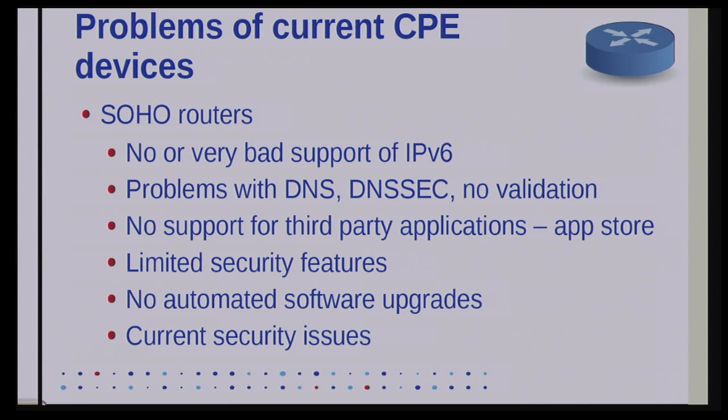They usually don't have good, if any, support of IPv6. They have many problems with DNS, DNSSEC. I haven't heard about any performing DNSSEC validation. If you buy it, the only thing you can do is switch it on and configure it, but you cannot do anything else. You cannot usually legally access it, so there is no support for any other application. Those devices have just a limited set of security features, again, if any. And one big issue, there is no easy way to upgrade them.